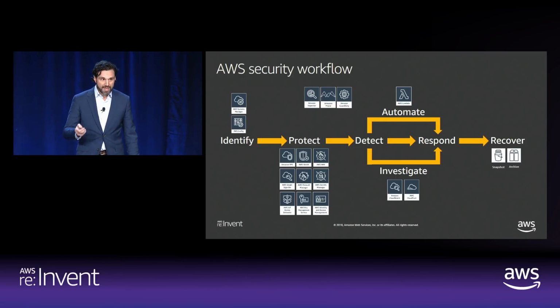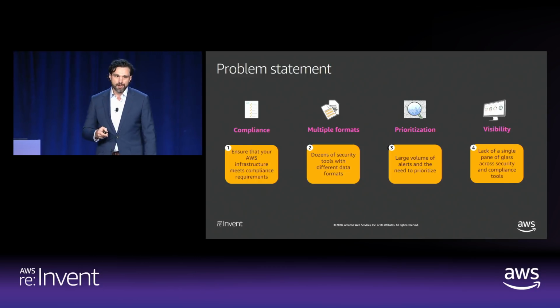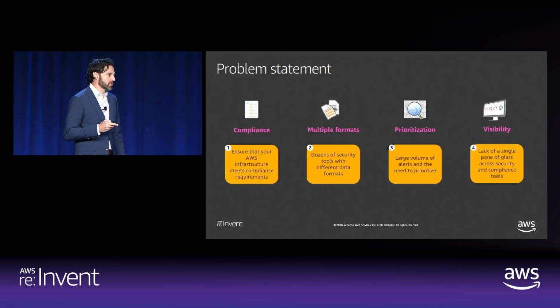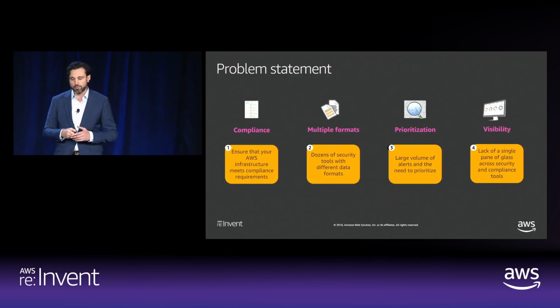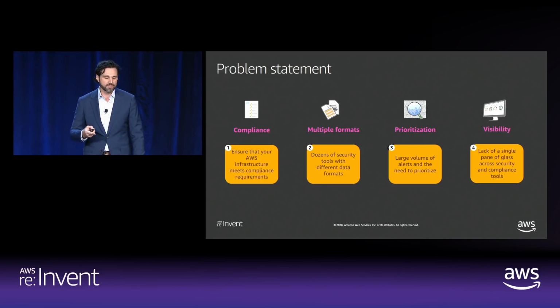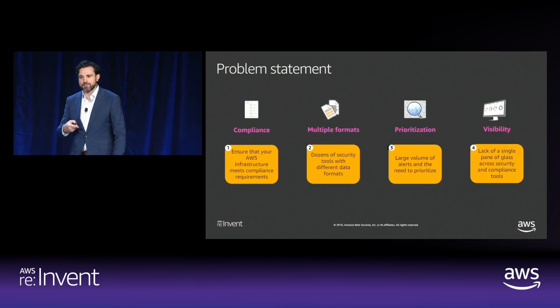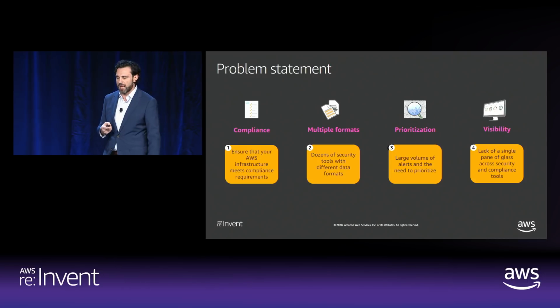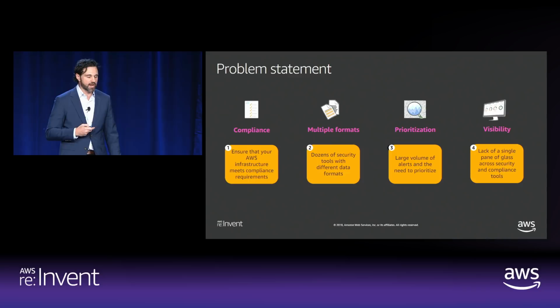All right. So with context, why did we build AWS Security Hub? There are really 4 problems that AWS Security Hub addresses. The first one is that many customers that are adopting AWS have various compliance requirements, either internal requirements or external regulatory requirements, and we want to make it easier for them to meet them. Oftentimes, as new companies are adopting cloud for the first time, they want to make sure that they're setting up their environments correctly, and compliance checks can really help with that.